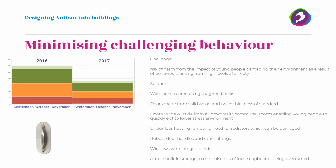As you can see from the picture, we used a different type of handle. They're a pinch handle rather than a traditional type of handle. And again, these really worked well. Many of our other buildings that have traditional type handles, we were constantly replacing or repairing them. These handles have been really robust, and we haven't had to replace or repair any of them. They're all still working really, really well.